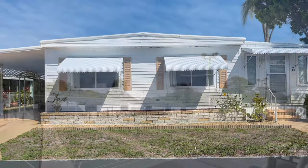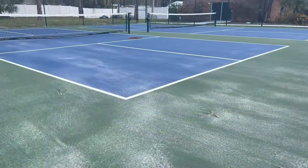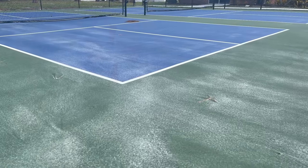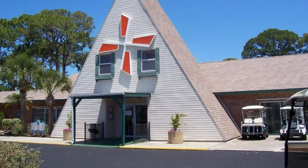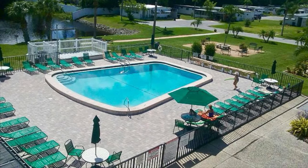Bayshore Windmill Village is a 55-plus gated community that's pet-free. It offers pickleball, shuffleboard, library, billiards, clubhouse, swimming pool, social activities, and much more.